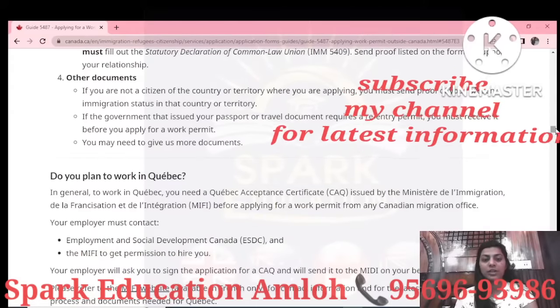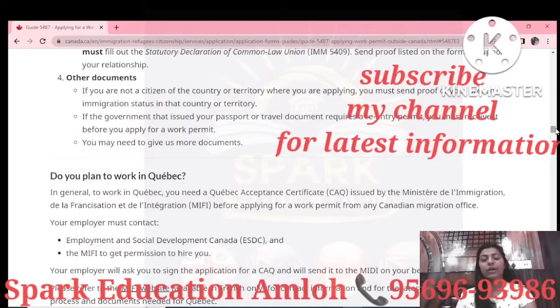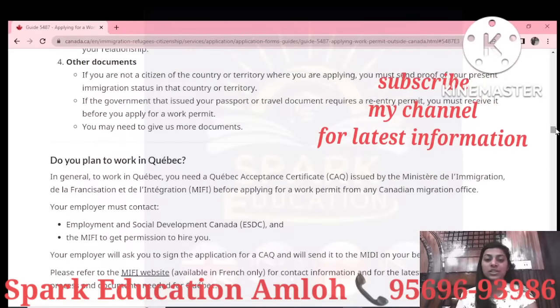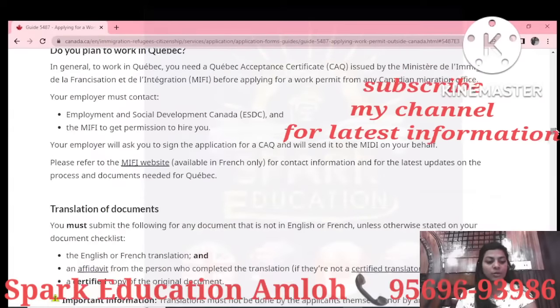If you are not a citizen of the country, you must send a proof of your present immigration status in your country or Canada. For example, if I'm living in another country, not in India, then I would have to submit the documents. What is my status in another country? Do you plan to work in Quebec?